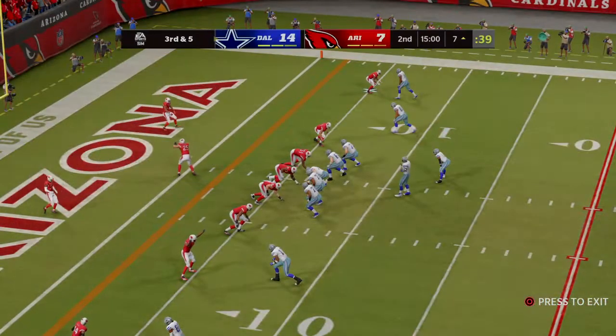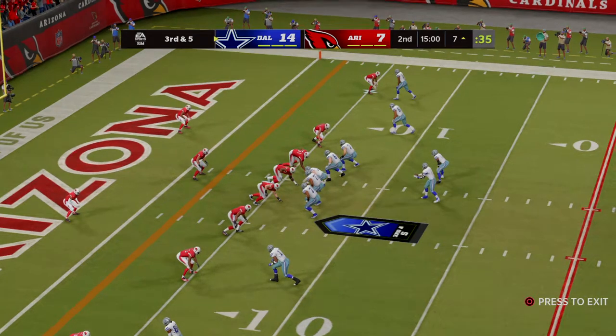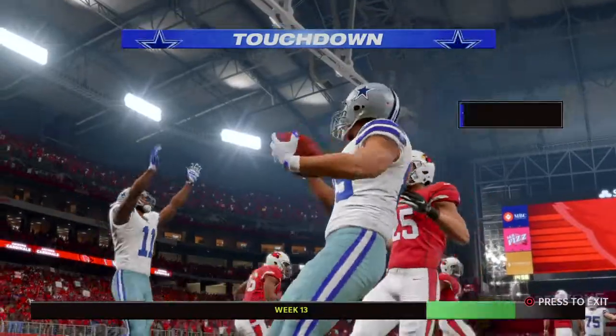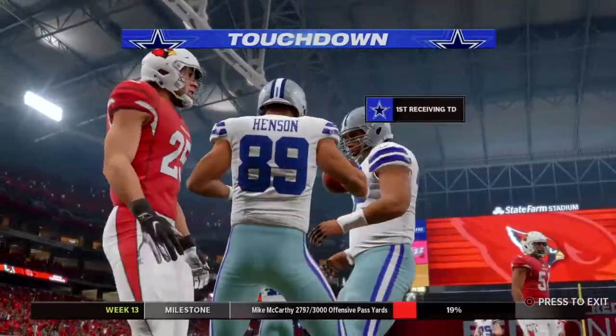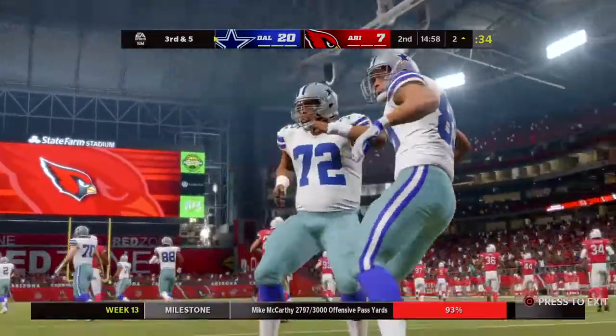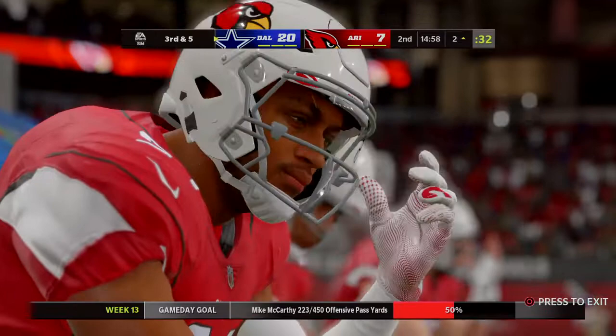The Cowboys on third down. No problems to this point. A perfect 5 for 5. This will be 3rd and 5. And that is caught. Touchdown, Cowboys. A great play there. His 2nd touchdown on the season. And the Cowboys, they push out in front further.